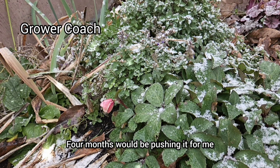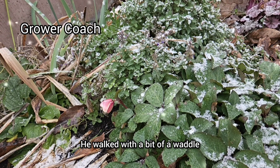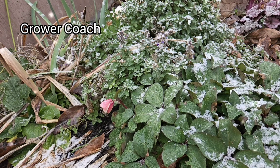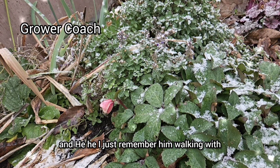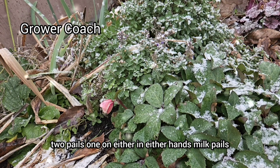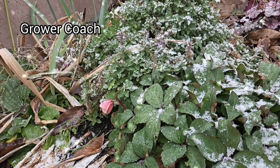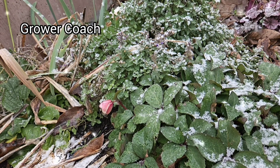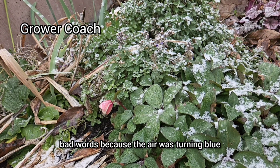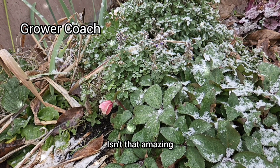Yeah. 4 months would be pushing it for me, but I do remember my grandfather, my Grandpa Burnett. And I remember the way he walked. He walked with a bit of a waddle. He'd had rheumatic fever when he was a kid, and it caused him to be slightly crippled in his walk. Maybe rickets. I just remember him walking with 2 pails, one in either hand, milk pails or something. And he died when I was 2 years old. And I remember once in the old Hudson Terraplane, him trying to shift the gears, and I know he must have been saying some bad words because the air was turning blue, but I didn't know what the words meant. He was trying to get it into first gear, and it was grinding. I think it was a clutch problem. Isn't that amazing?